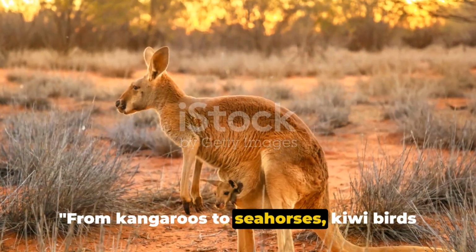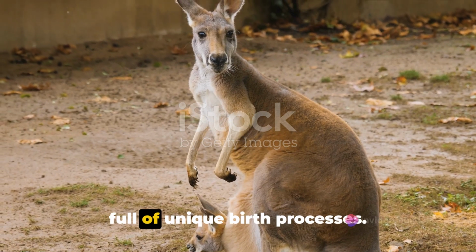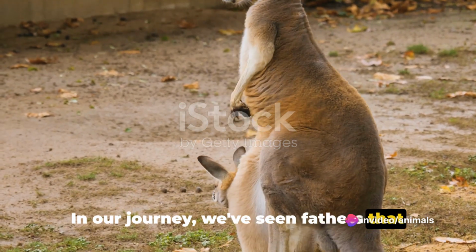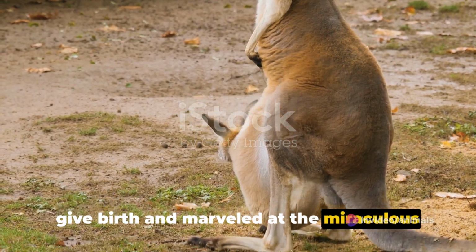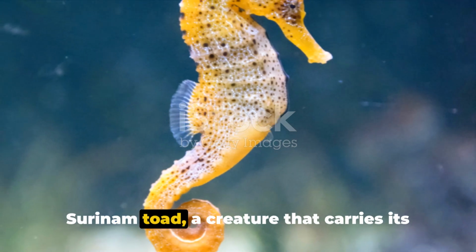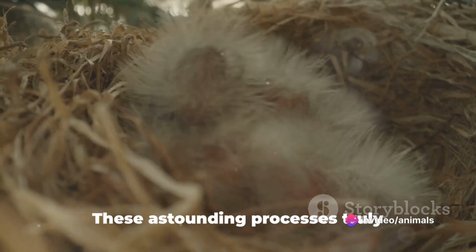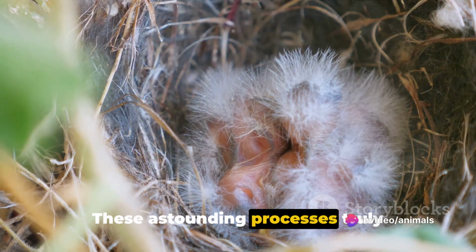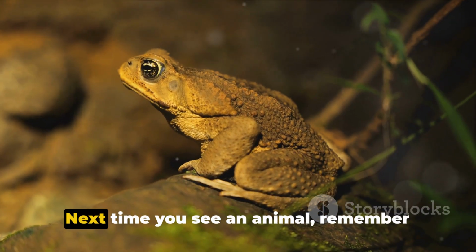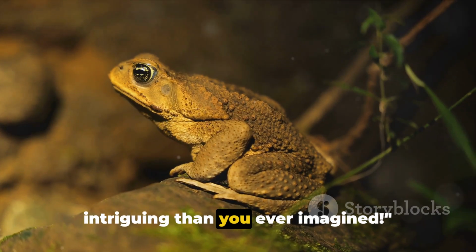From kangaroos to seahorses, kiwi birds to Suriname toads, the animal kingdom is full of unique birth processes. In our journey, we've seen fathers that give birth and marveled at the miraculous kiwi bird. We've also uncovered the tenacity of the Suriname toad, a creature that carries its young on its back until they emerge fully formed. These astounding processes truly highlight the diversity and wonder of life on our planet. Next time you see an animal, remember that its birth process might be more intriguing than you ever imagined.